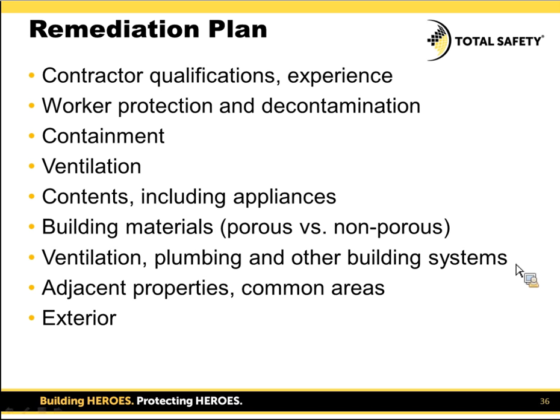Ventilation, so making sure that there's enough ventilation both to help protect the workers and again control the air movement. You have to specify what to do with the contents. Can any of the contents be kept, or do they have to be disposed of? The value of the contents can sometimes impact that. Sometimes there's no choice in the matter. For the building materials, we usually consider whether they're porous or non-porous, if they're in the cook area or not, if they've had a lot of water damage, and if there's mold growth on them.